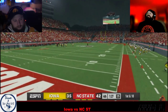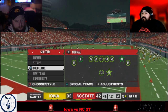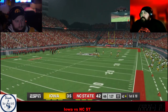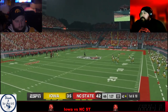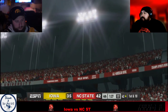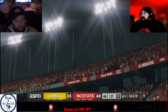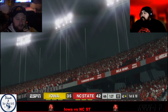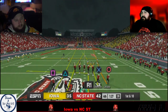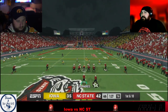Wolfpack recovers. Not sure who that was. Say there's got about 25 neck roll guys down there, so we'll have to maybe check the replay and see who exactly that was. But either way, Harper. Either way, folks, it is pretty much these next 3, maybe 4 downs will decide the ball game. Field goal should ice it.